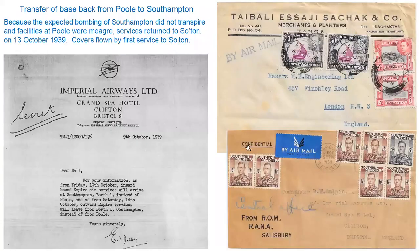But it was the phony war. And so facilities at Poole obviously weren't as well developed as they were at Southampton, so they wanted to go back to Southampton. And in fact, the flying boats returned to Hythe for maintenance anyway, but the services didn't until the 13th of October. This letter I found in the Post Office Archives from Imperial Airways to the Post Office said they'd return services to Southampton from the 13th of October. Going to berth one, not berth 108, obviously war conditions. A couple of covers carried by the first return service.